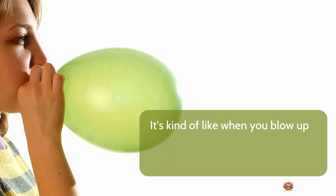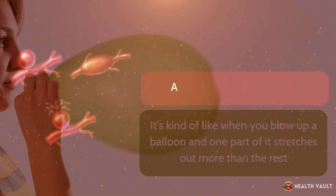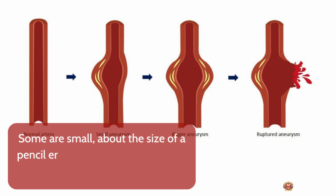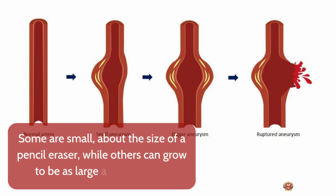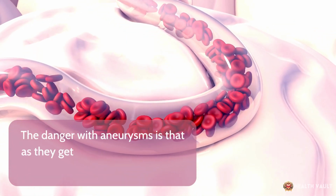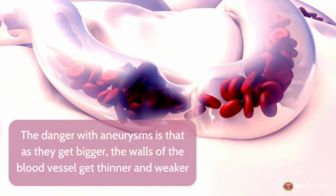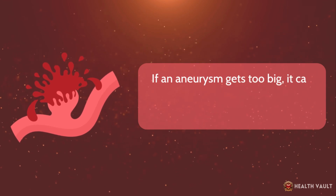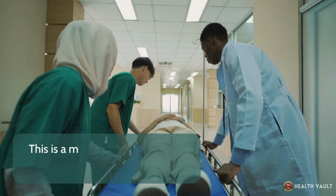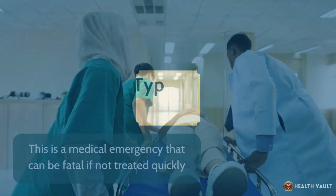It's kind of like when you blow up a balloon and one part of it stretches out more than the rest. Aneurysms can vary in size. Some are small, about the size of a pencil eraser, while others can grow to be as large as a grapefruit. The danger with aneurysms is that as they get bigger, the walls of the blood vessel get thinner and weaker. If an aneurysm gets too big, it can burst or rupture, causing internal bleeding. This is a medical emergency that can be fatal if not treated quickly.